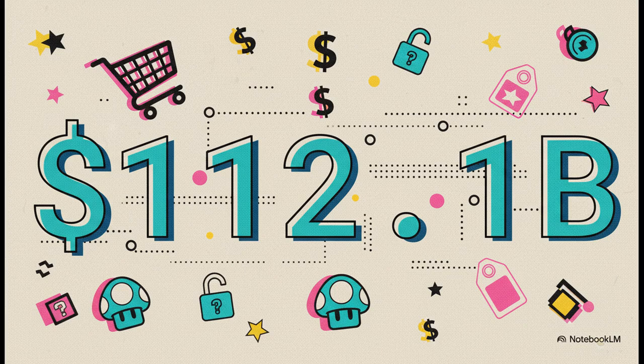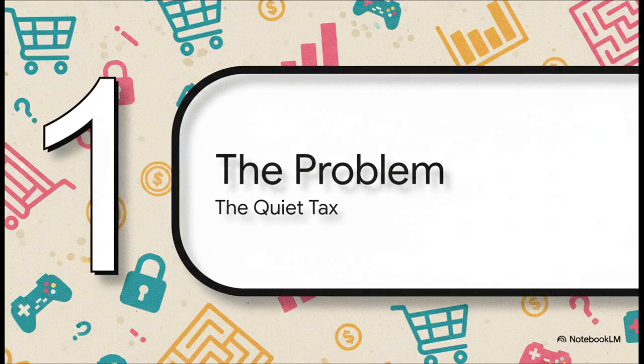So when you take all these little leaks, the theft, the damage, the errors, and you put them all together, what's the grand total? We're talking about a staggering $112.1 billion annually. Just wow. And that massive number isn't just some figure on a spreadsheet. No, that's what we're calling the quiet tax. It's this unavoidable expense that pretty much every retailer is forced to pay, one way or another.